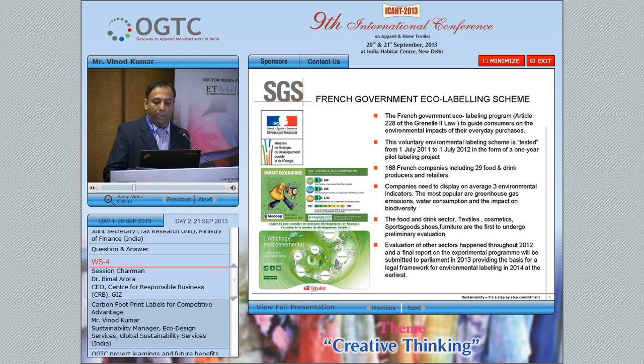So if it comes, then every company who is selling a product in the French market needs to put at least 3 environmental indicators on the product. So it can be a carbon footprint, it can be a water footprint, it can be soil, it can be eutrophication, or any environmental impact which is linked with the life cycle assessment of the product. So if this regulation comes by maybe 2014 or earlier, then the other European countries will definitely look into it, and there are quite possibilities they may also follow suit.